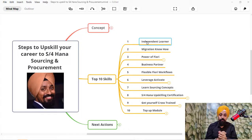I have been doing S4 HANA trainings from 2016. There are people who have been inquiring with me from 2016 till now, but they are not taking steps ahead. They are not taking that training themselves. So make sure that you yourself are a product. You need to improve your product. Don't wait for other people, don't wait for your companies to train you on S4 HANA. There is a lot of material available online. If you don't want to go to any training institute, you should do self-learning.